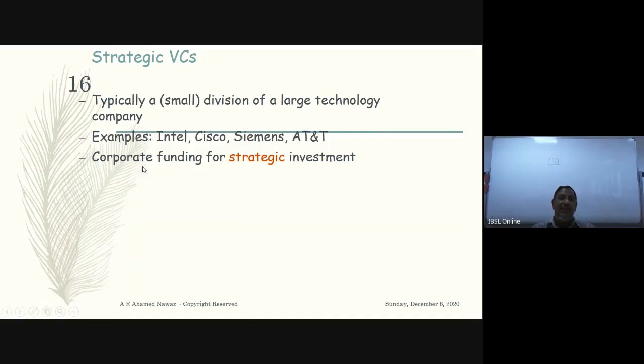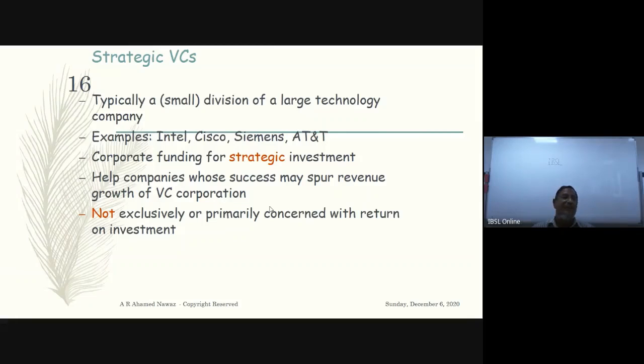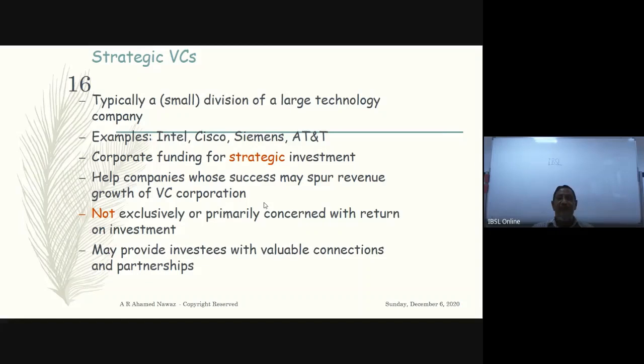Corporate funding, large amounts of funds, are invested in strategic investments. They also help companies whose success may spur revenue growth for the VC corporation. Revenue will increase with the cooperation of a venture capital. They are not exclusively or primarily concerned with return on investment. Return on investment, the interest, is not the basis for investment. And they may provide investees with valuable connections and partnerships.